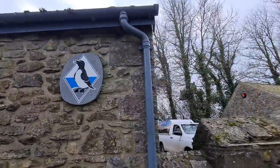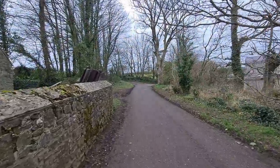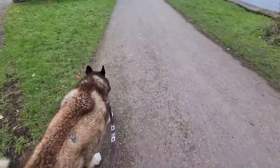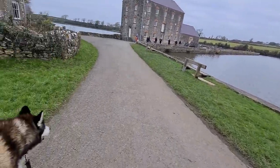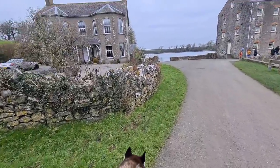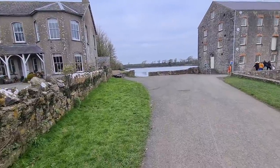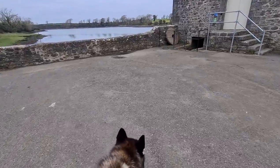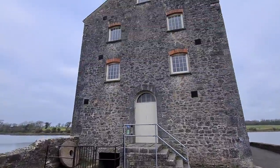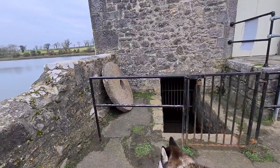Look, little penguin. What was that they said? There's penguins around here, Sherps. Nice, isn't it? Must be annoying living in that house. Lots of people walking around all the time. We'll have to have a research and see what this place is, Sherps. Anyway.